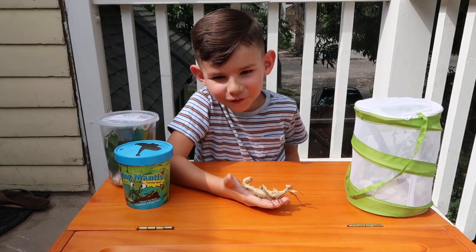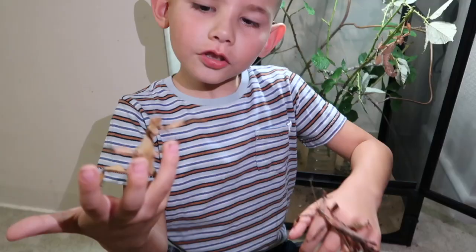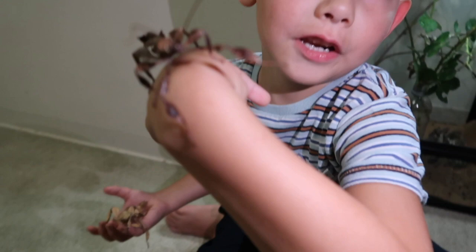This is an Australian stick bug. Today we're gonna talk about these guys. So as you can see, the girl is bigger than the boy. I'm gonna tell you some fun facts about my bugs.